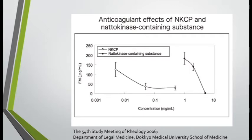Using this latex immunity analysis, the concentration of fibrin monomers was 160 after addition of the control physiological saline and 6 after addition of heparin sodium. Okay. After addition of Nkcp at concentrations from 0.005 to 0.5 milligrams per ml, the concentration of fibrin monomers decreased dose dependently but leveled off at 0.05 milligrams. So there is reduction in the thrombus formation, but eventually it leveled off.